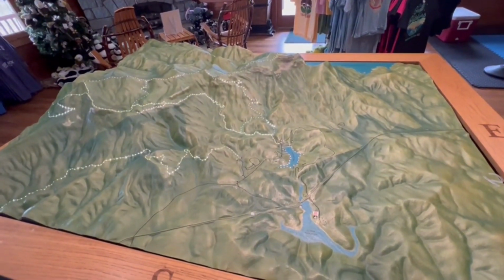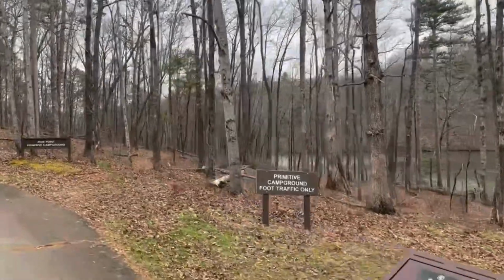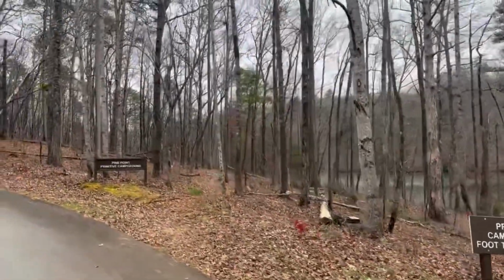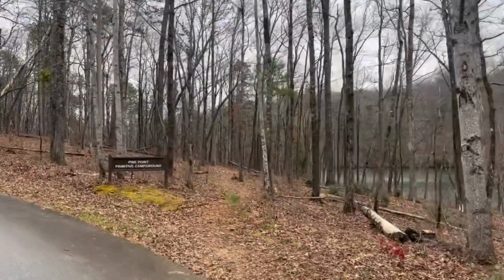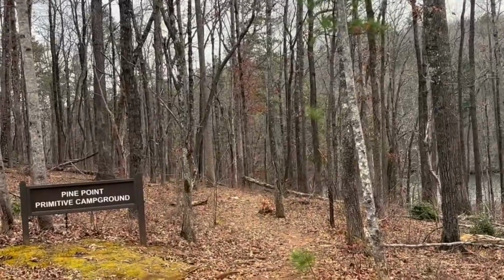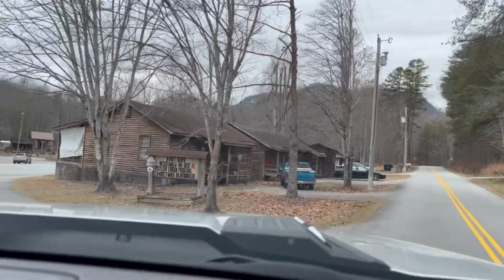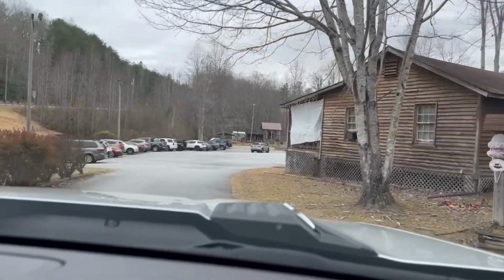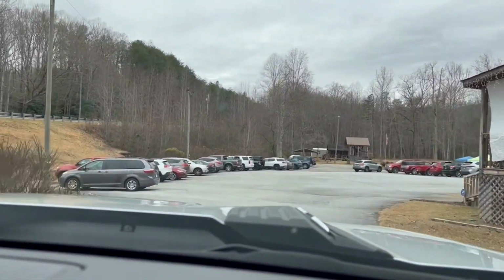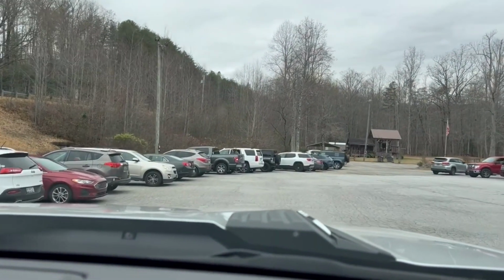So that's all the hiking trails. Interesting. Man, if you go climb up Table Rock, you got to go to Aunt Sue's and eat. It's just the way of it.